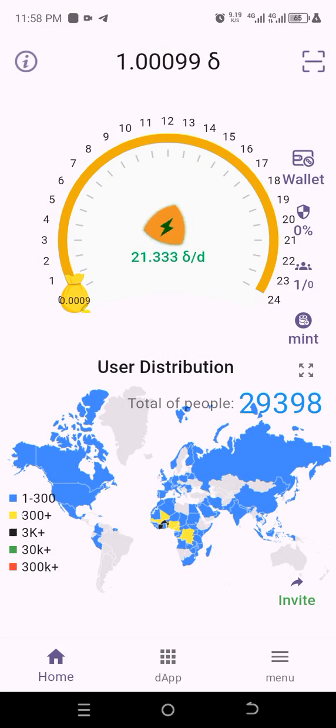This is very simple, but the registration is a little bit confusing, so take your time and do everything correctly, and then you can start mining. As you can see, the mining rate is very high. You get 21.3 Delta coins per day, I think. Yes, so take it seriously. The earlier you get in, the higher your chances of accumulating more tokens.